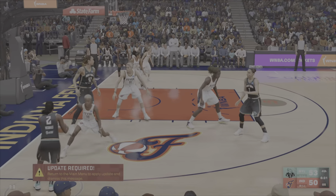Vandersloot outside. Back to Deladon. To stop the drought. That's in, and she's 7 of 12 now for the game. Just so under control. Deladon's calm demeanor allows her to drain shots under pressure. And the Liberty call time here.